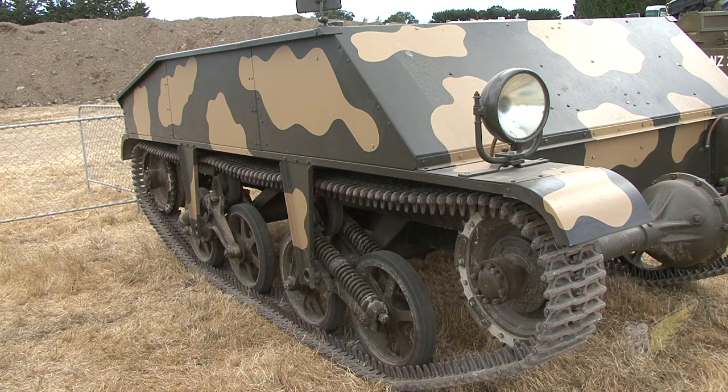We've also got quite a heavy focus on armoured stuff as well. We're working on Valentines, and a Covenanter tank, which is quite a rare tank in itself. There's only four left surviving in the world. And this year we hope to do a couple of Stuart tanks for the lineup too.